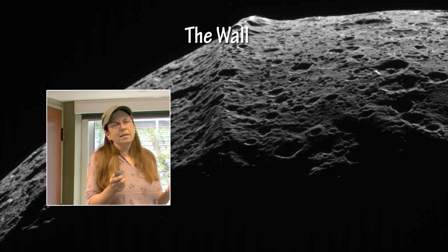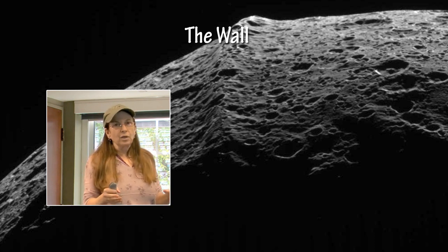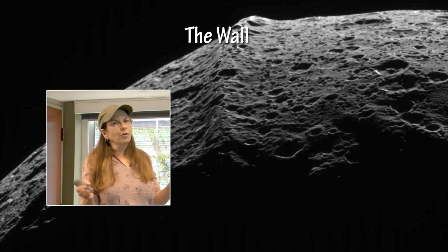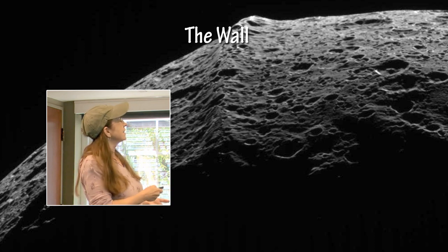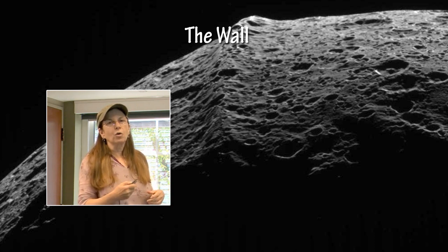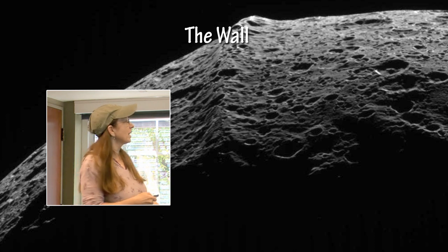Either Iapetus at one time was rotating much faster than it is now, sort of like the way the Earth rotates fast enough, and there's enough liquid that the equatorial diameter is longer than the polar diameter, so it's sort of like an oblate spheroid. It's not a total circle. And the same thing happened here, and as its rotation got slower and slower, that material just formed this ridge around the equator of the planet.